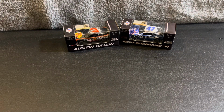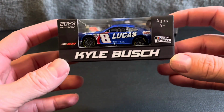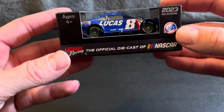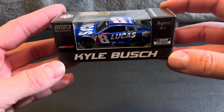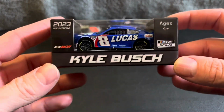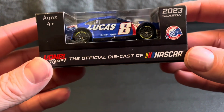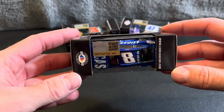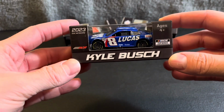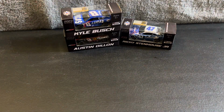Next up, we've got Kyle Busch in the Lucas Oil number 8 Auto Club winner. First RCR win for the guy. Pretty cool. Awesome scheme to get a win in, so that's cool to have. Double time that it's a race winner. So we'll move right along.